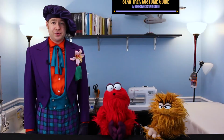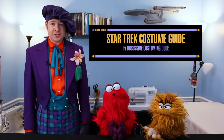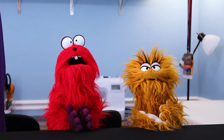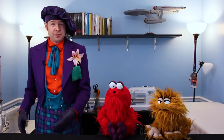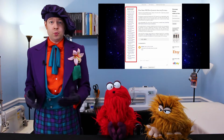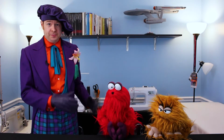I also have several sewing and costuming blogs, my favorite and the most popular of which is the Star Trek Costume Guide. Gee, I love Star Trek Next Gen! What's that? Yep, we're in the middle of a TNG project right now. Over the past few years, I've posted a lot of costume research and sewing tutorials, which have been very well received by the community, which is cool, and I want to do a lot more of them.